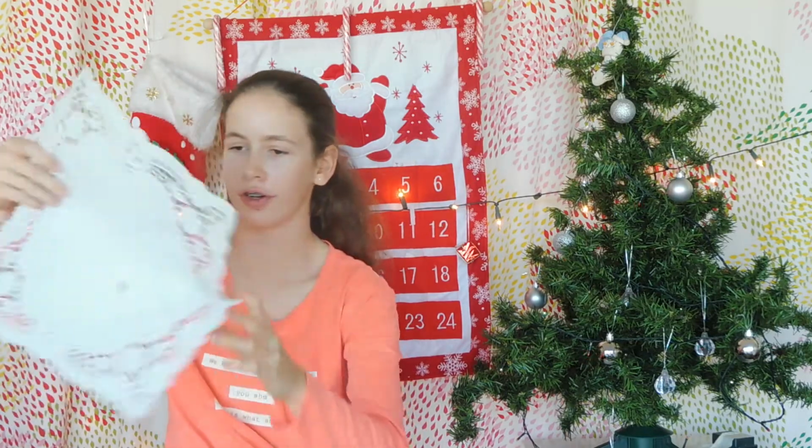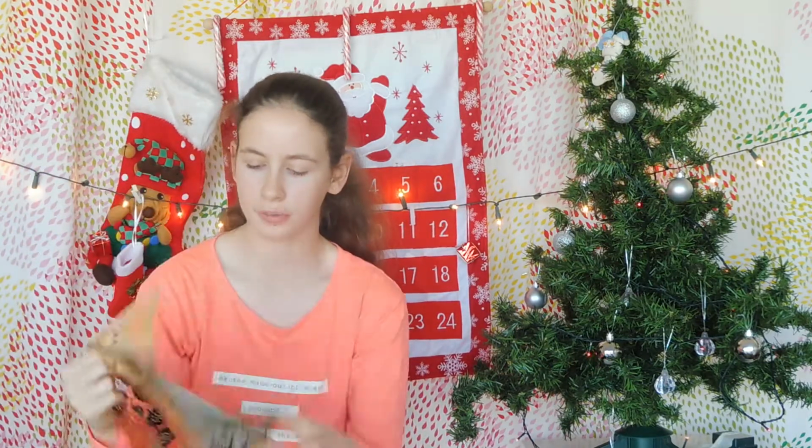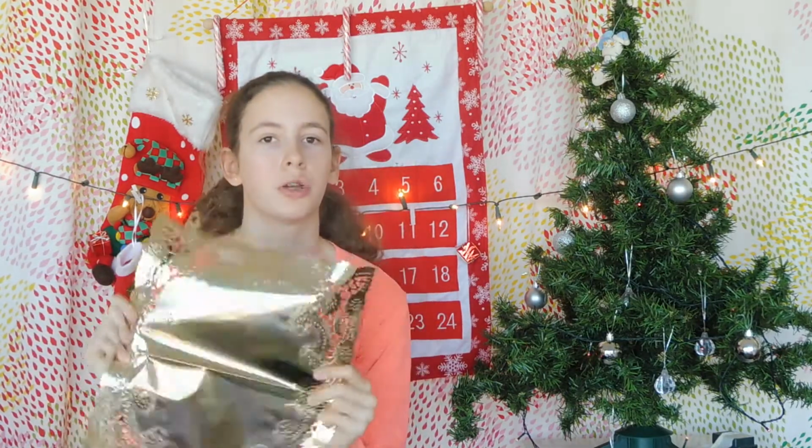Now we're going to be moving on to the next. So I have my drawer again, mix it up, and I'm going to be choosing the next one, which is number 4. Yeah, this is definitely number 4. Number 4 is something you would use when you're cooking and put a cake on it. So this is probably a weird object.